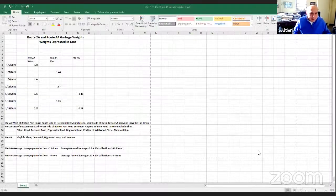What I wanted to do today was analyze Route 2A and 4A, and incorporate that into a recalculation of the tonnage. So what I'm going to do is start with, where did we go? Okay, the first screen I'm going to share is the spreadsheet. All right, if you can see that.